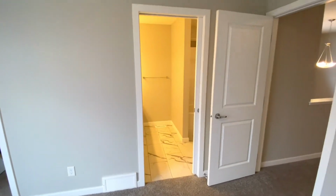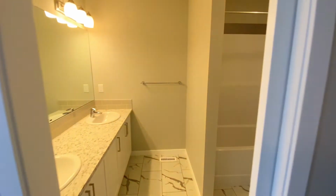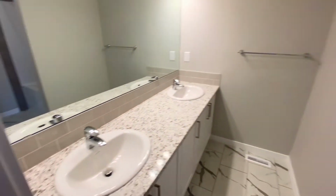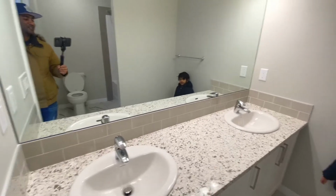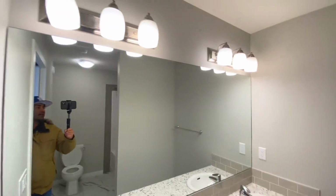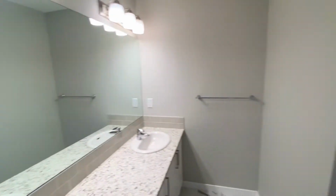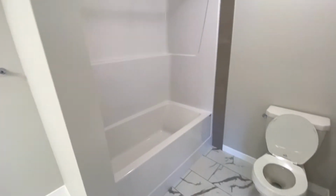And all the way to the back, here is the washroom. You know what's the great thing about this washroom? If you want a two-person brush your teeth, you can do it because two sinks. It is amazing. The nice lights and everything is in here. And here's a standing shower.